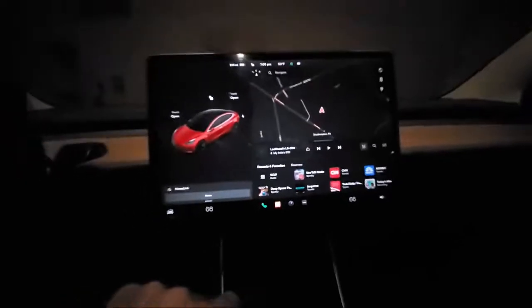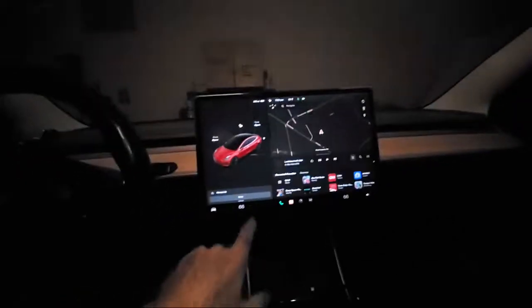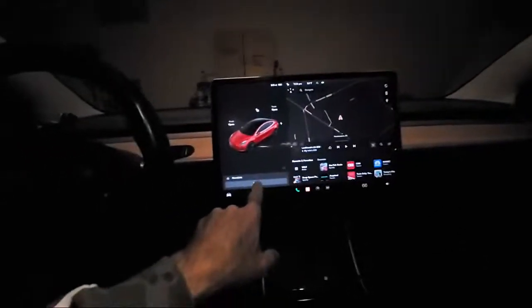So, tap to explore. A few new items have moved under controls here. New customizable bottom bar with options. Pretty cool. New temperature quick controls. I like that. That looks cool. And there we are. Home link, home.